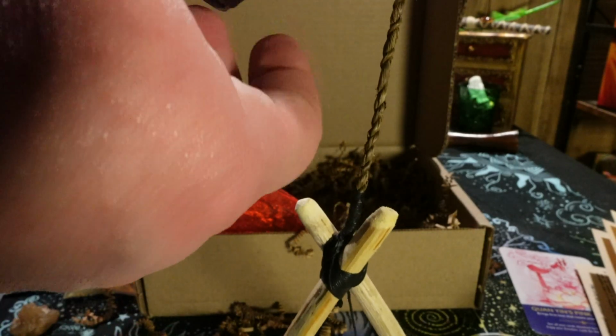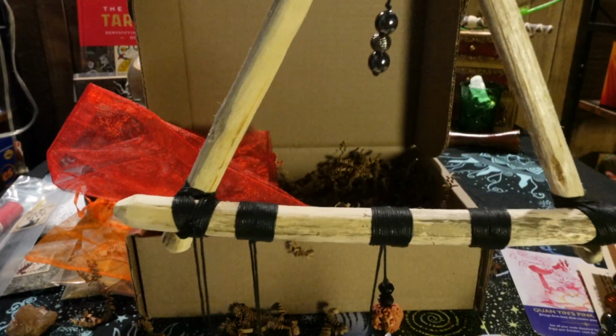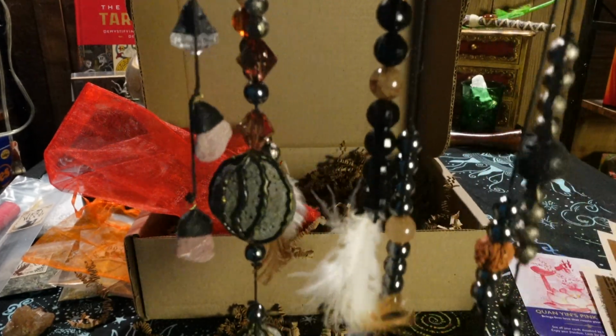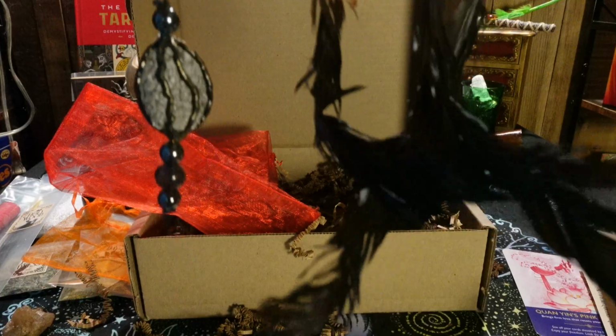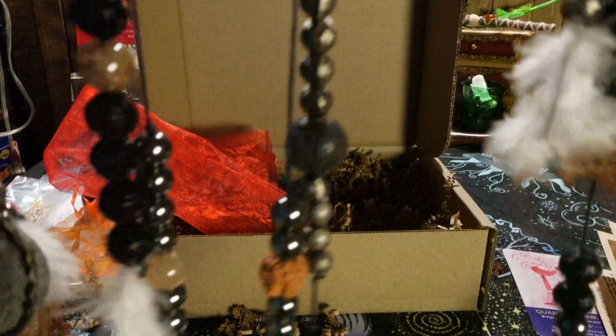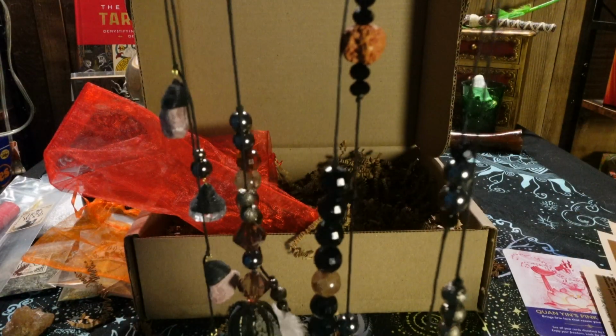Okay, I have untangled, and unfortunately mine did come, the amethyst is separate, so I'll have to figure out how to reattach the amethyst that was hanging in here at some point. But here it is. It is gorgeous. It took me a little while to untangle. This one was a little more tangled than the other one that I got. But I managed it, so it's doable. But this is very cool.